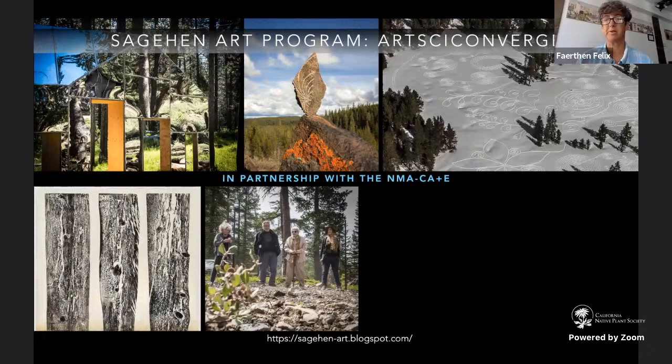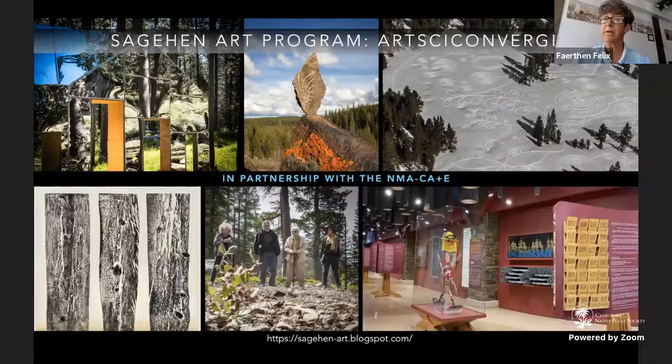But the most important artwork that's come out of Sagehen is this exhibit that's currently going on at the Truckee Rec Center. It'll run through the end of September, I believe. It's open every day. Some days it closes at noon, so check the website, but it's free. And this exhibit is incredible. It includes 19 artists, I believe, 11 of whom were Sagehen artists in residence who were up to date on the science and on the policy issues, and then they addressed it in their work.